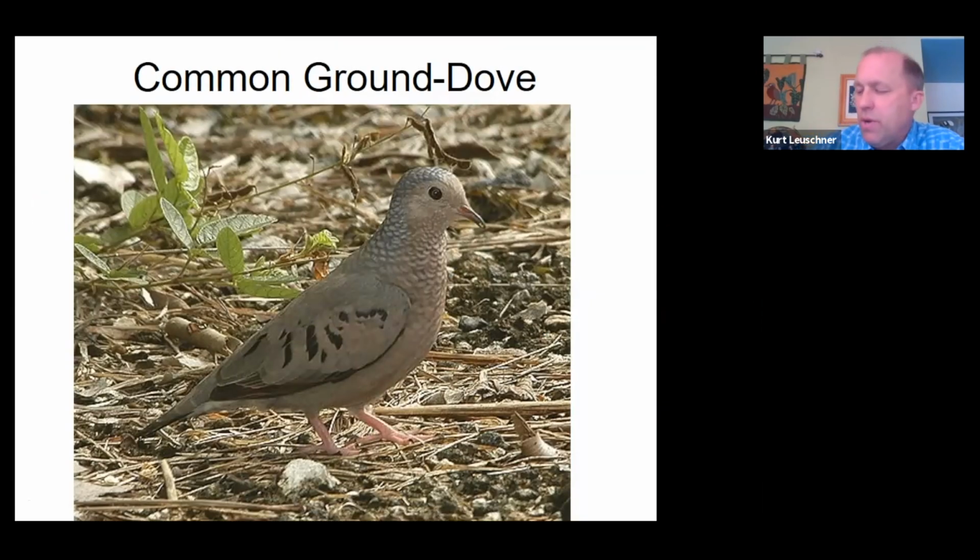The common ground dove really needs to be renamed. Let's call it the uncommon to rare ground dove, because they're not common, at least not anymore. They used to be more common. Their numbers seem to be down, though, especially here in the Coachella Valley.